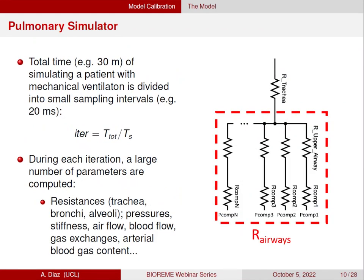So the total time, for example, 30 minutes of simulating a patient with mechanical ventilation, has to be divided into small sampling intervals, for example, 20 milliseconds. And that would give us a number of iterations. During each iteration, a large number of parameters are computed, amongst which are resistances, trachea, bronchi, alveoli, pressures, CO2 and O2, stiffness, airflow, blood flow, gas exchanges, arterial blood gas content, etc. And all this is simulated with an analogy with concepts from electrical engineering, these resistances, and this model of a circuit is what operates inside the model.